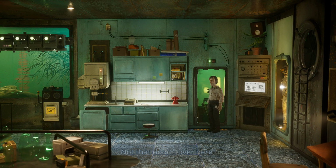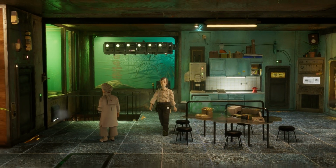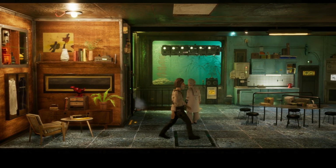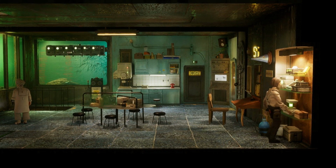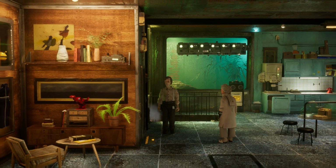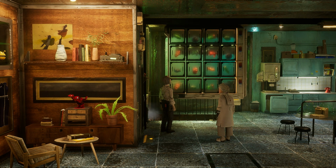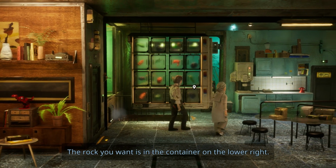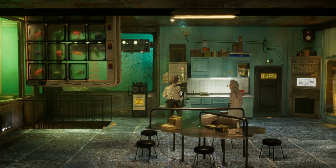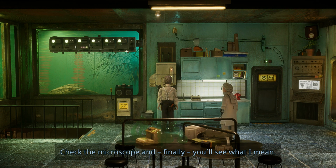Harold! Not that door! Over here! The rock you want is in the container on the lower right. You remember your left and right? Bring it to the microscope and insert it into the hatch. Et voila! Check the microscope, and finally, you'll see what I mean.